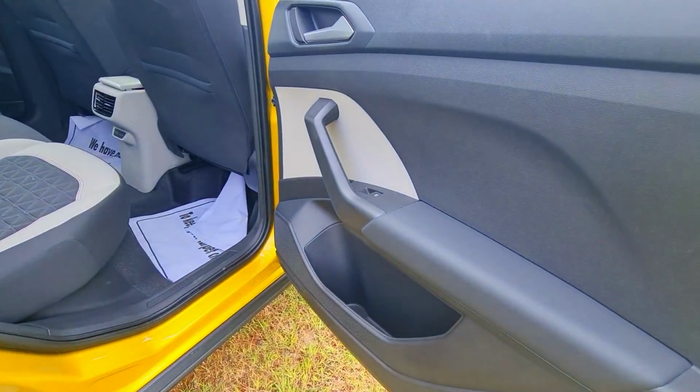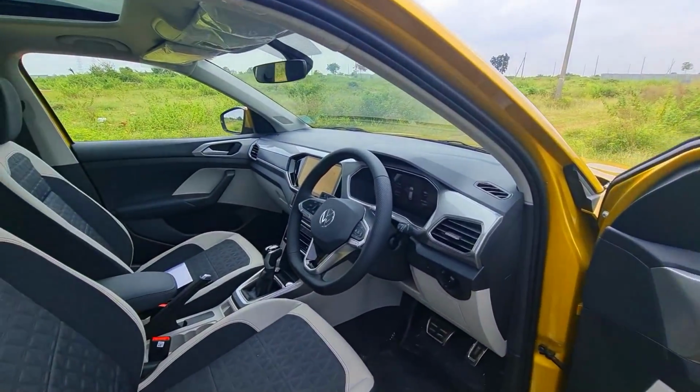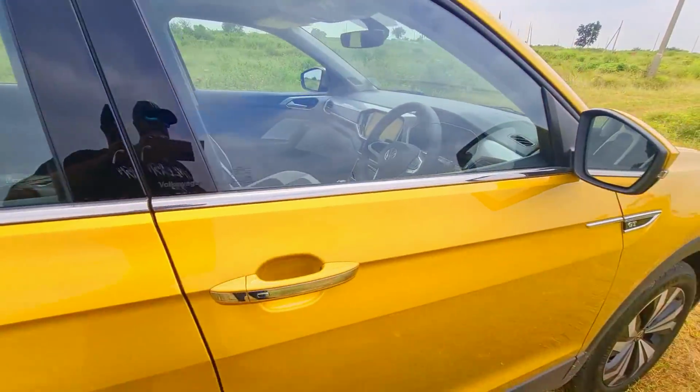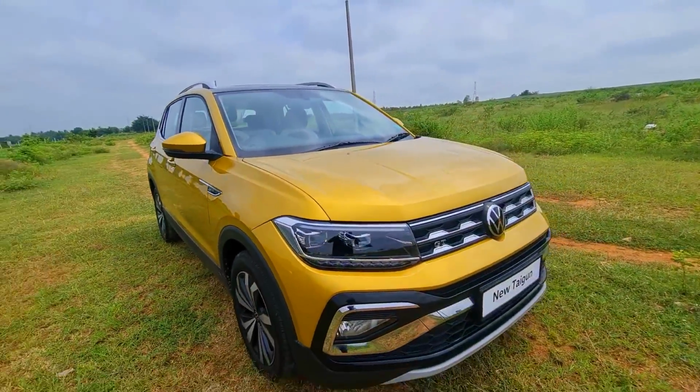Yes, you get bottle holders at the back as well. So overall, this is the overview. Looks absolutely stunning. I love the way they have designed the interiors as well as the exterior. So overall, an absolute delight of a car.